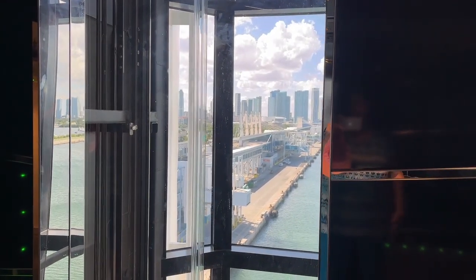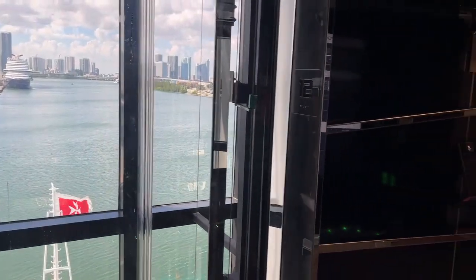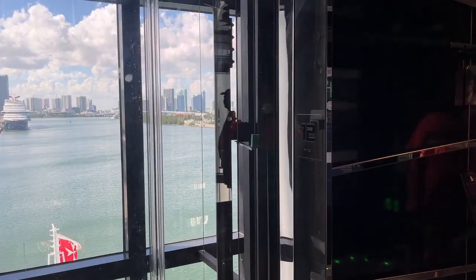We're still getting folks on the ship. The elevators midship have been very busy. We've heard that the glass elevators in the back are less used, which I don't know why. Look at that view. But we're back here. There's absolutely nobody back here right now.